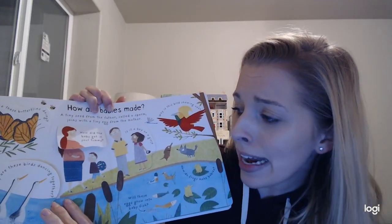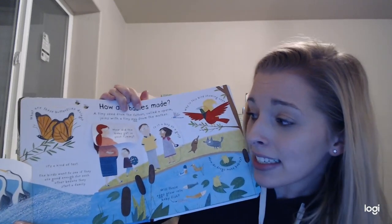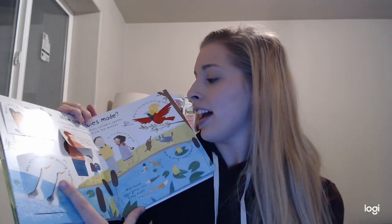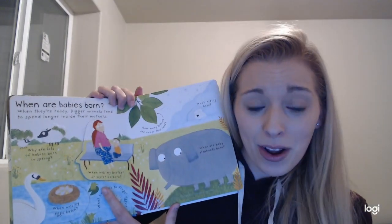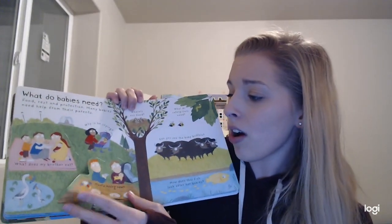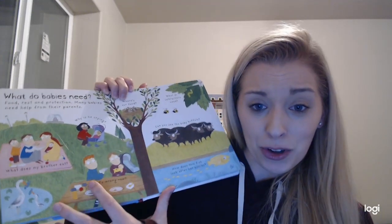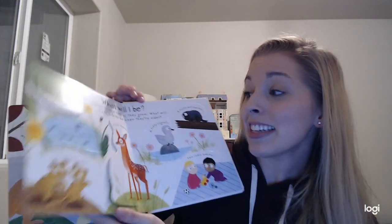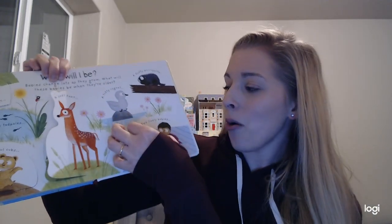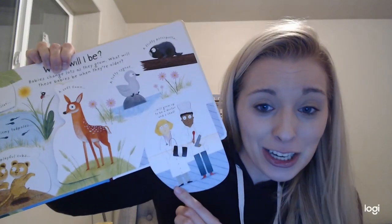Why are these birds dancing together? It's kind of a test. The birds want to see if they're good enough for each other before they start a family. So you got to go through and learn about what's going on with mom and the baby and your family, but also what's going on with all of the other animals and their families. Until you get to the end, and you got to see what all these animals will grow up to be, and then what will these two babies grow up to be too. It is a great story to really get involved and help teach your kids sometimes those little tricky subjects.